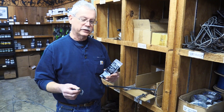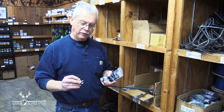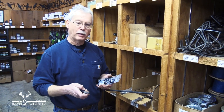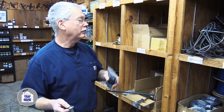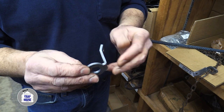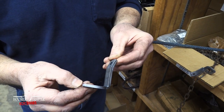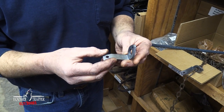Okay, product highlight. And this is the Hags multi-lock, invented by Jeff Haggerty. And like the Hags brackets and spring clips and stuff, Jeff has thought of everything. I think he's got it completely covered. First of all, it's excellent quality steel, very tough construction, good gauge here anyways, made in USA. So, this is a drowner lock, and it's got several options on it.